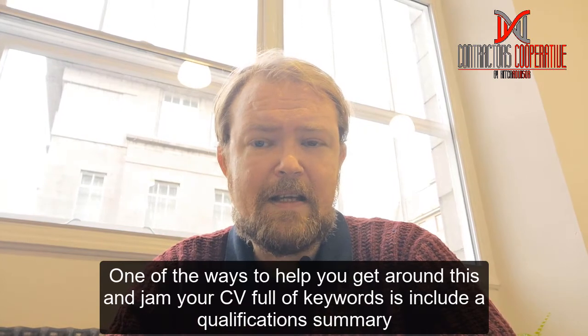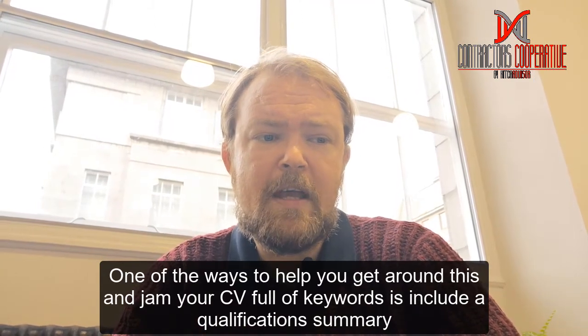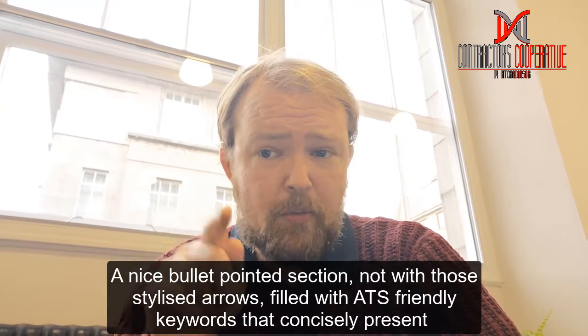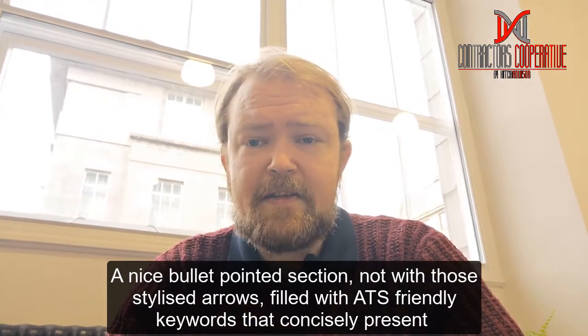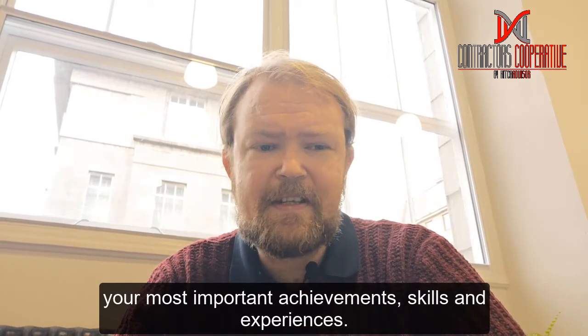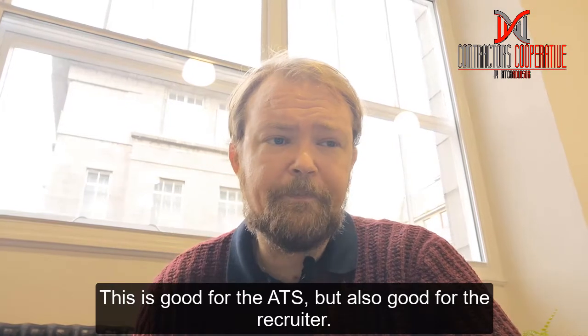One of the ways to help you get around this, and avoid jamming your CV full of keywords, is to include a qualification summary. A nice bullet pointed section, not with those stylized arrows, filled with ATS friendly keywords that can concisely present your most important achievements, skills and experiences. This is good for the ATS, but it's also good for the recruiter.